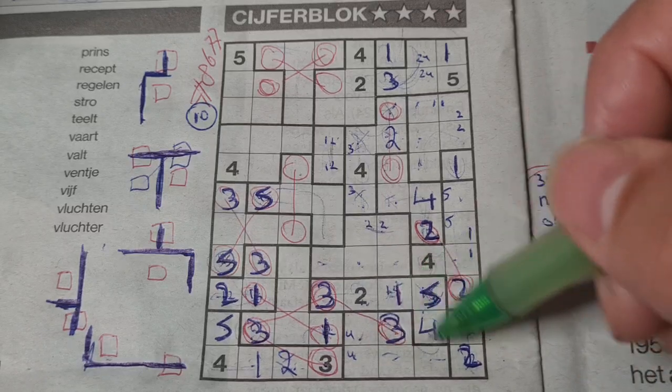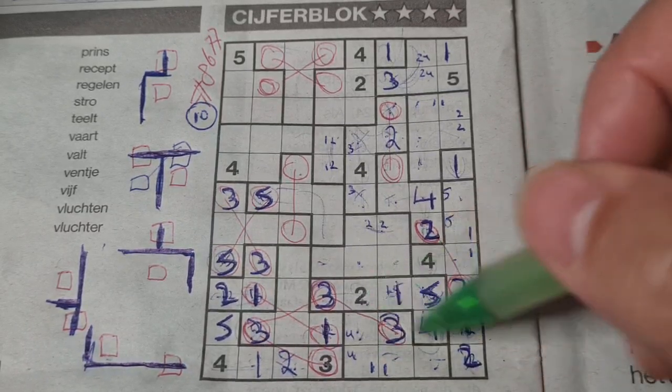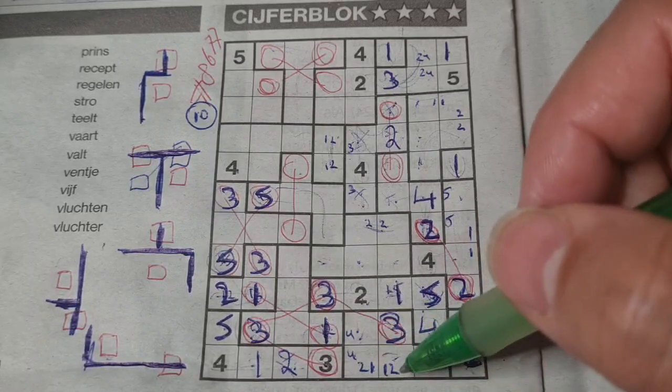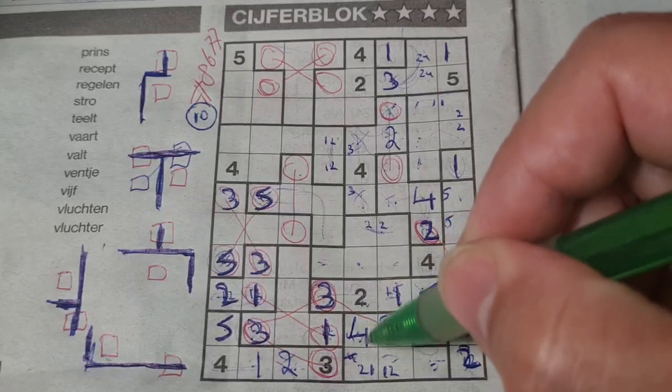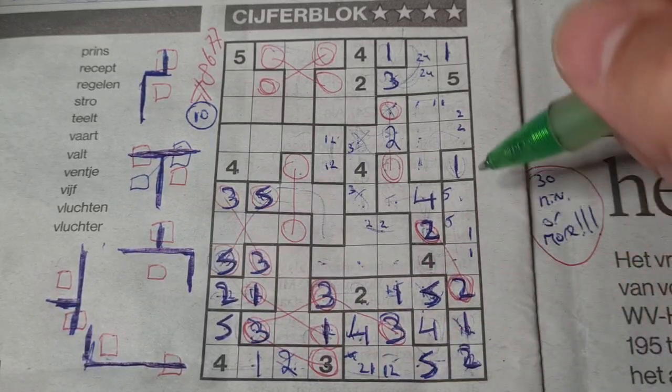This box can be a 1. That box can be 1. So the 1 could be here, could be there. This box can be 2. That box can be 2. So the 2 goes together with the 1 as a pair. So if I eliminated here the 4, so the 4 goes here. 1 box left in this area for number 5.